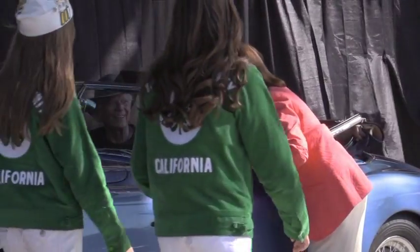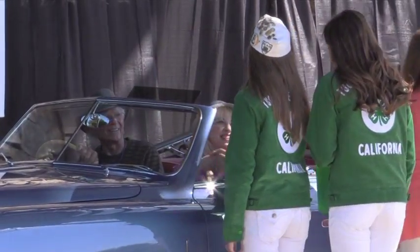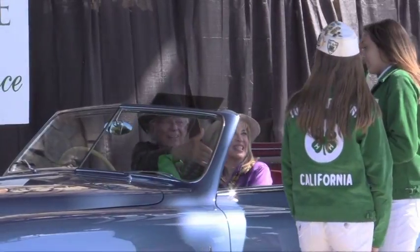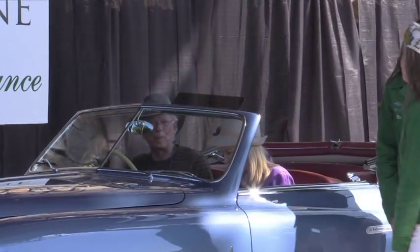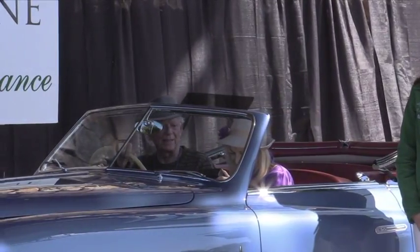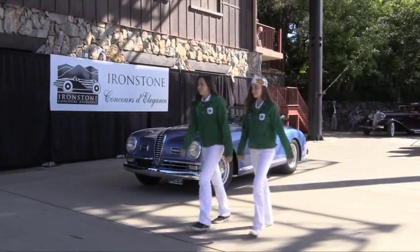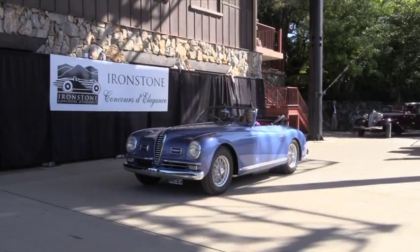Alfa Romeo built their reputation building big, powerful cars in the late 1920s and through the 1930s. And this was the follow-up in their immediate post-war production in 1949 as Italy got back on its feet. And it's an extremely rare car, really desirable car, beautiful color, beautiful job, best in class, open classics.